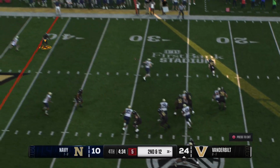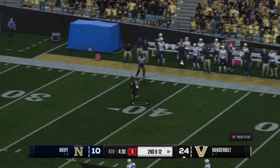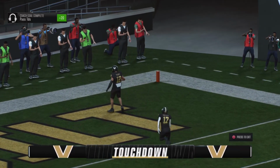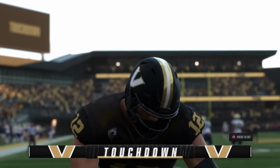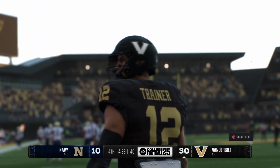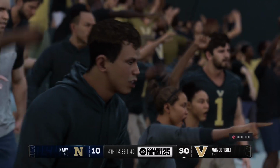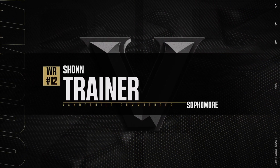Dialing up a 2nd down pass play. It's complete on the right side. At the 45 on his way. And he's running in the open. Touchdown, Vandy. And once he found open space, the band might as well start playing. Salt into wound, right? Late in the 4th quarter, you can run the football, run this game out. No, sir. I'm going to continue to pad my stats, find my receiver out wide, and give me another touchdown.